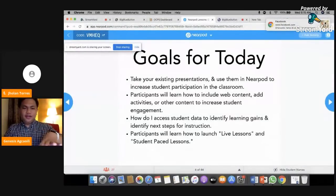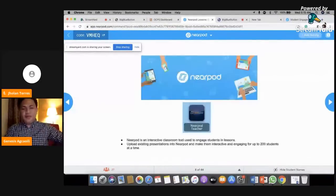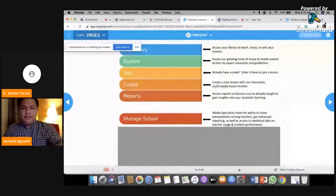So, skip that, because I used it with others. So, what do you want to know about Nearpod today? I'm just showing you the different activity practices you can use. Let's move on, no need to answer that. So it's a classroom tool. Here you will see the My Library, Explore, Join, Create, Reports.